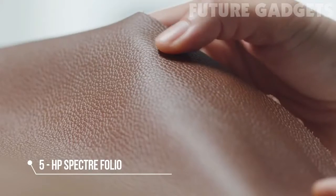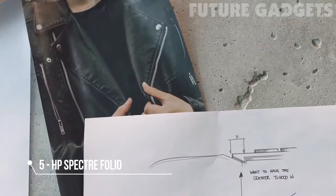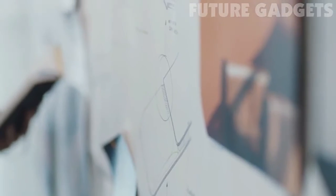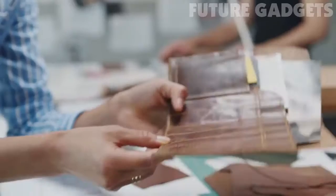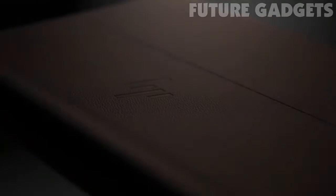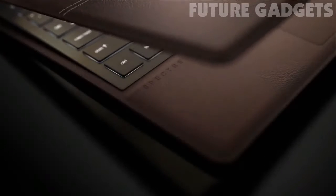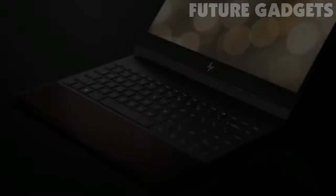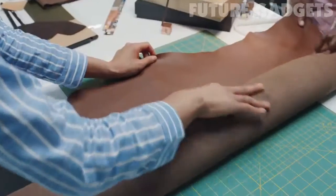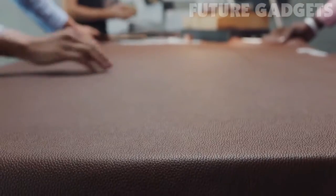Timeless. Elegant. Craftsmanship. These are the kind of words typically reserved for the worlds of high fashion and design. But that's about to change. Introducing the HP Spectre Folio. Quite simply, the most beautifully crafted PC ever. That's 100% genuine leather. Yes, leather.